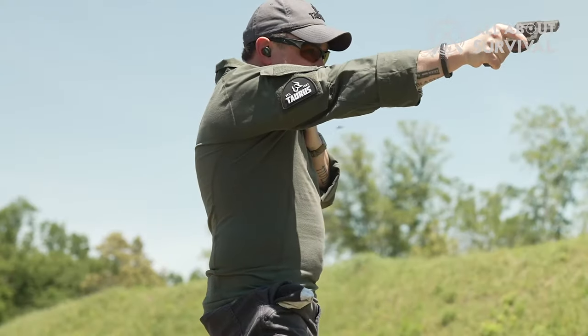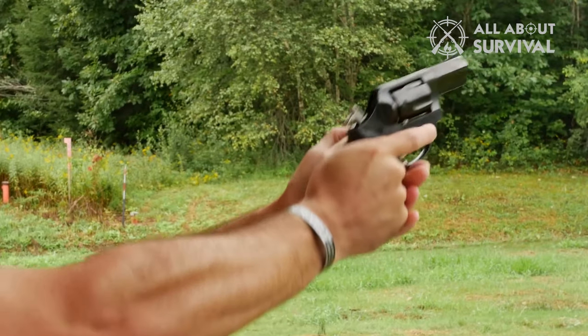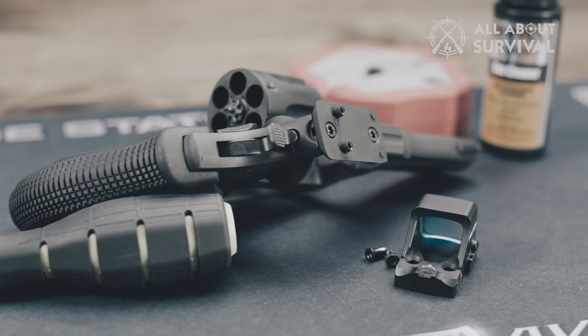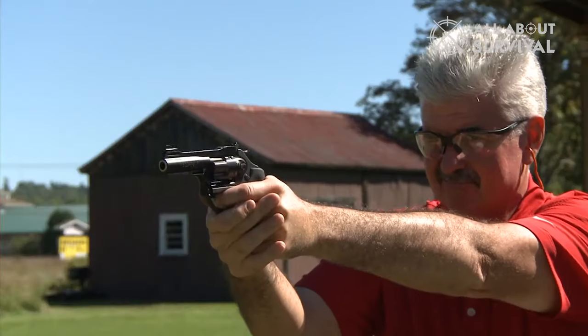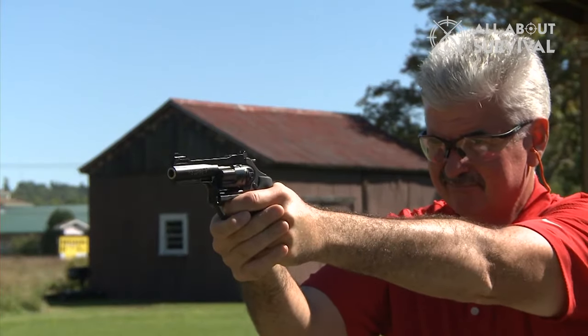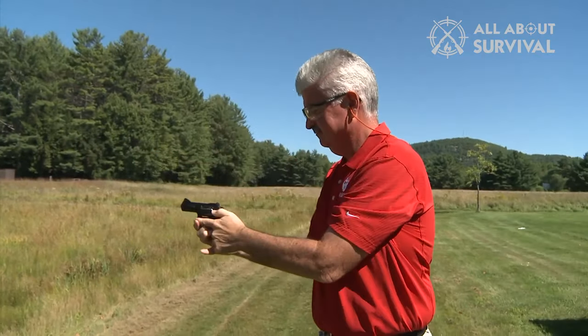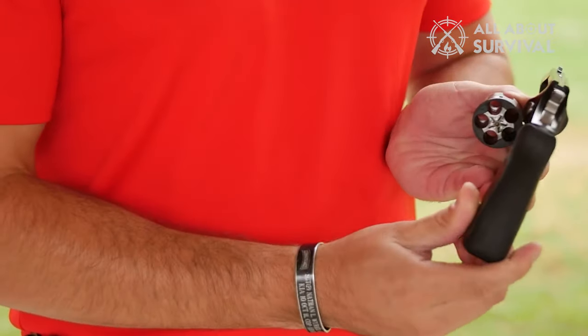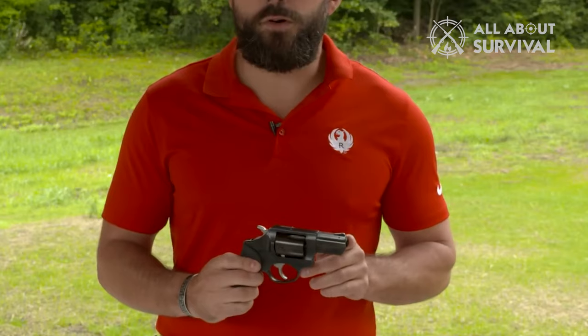In 2024, the landscape of concealed carry weapons, CCWs, continues to evolve, with compact revolvers standing out for their reliability, ease of use, and discreet size. These small but mighty firearms offer a blend of traditional design and modern innovation, making them highly sought after by CCW permit holders who value a balance between concealability and firepower.